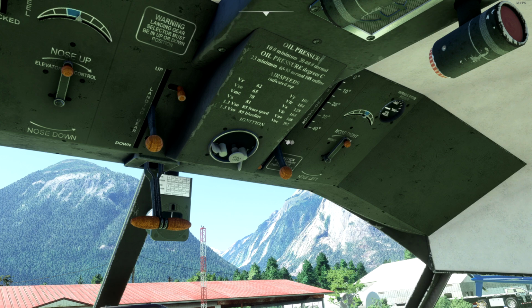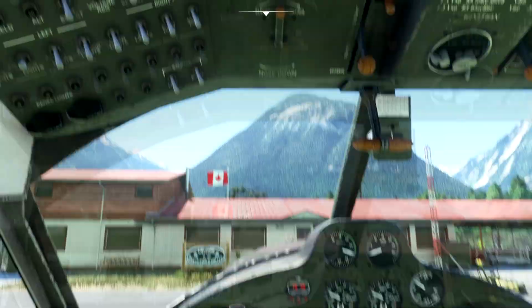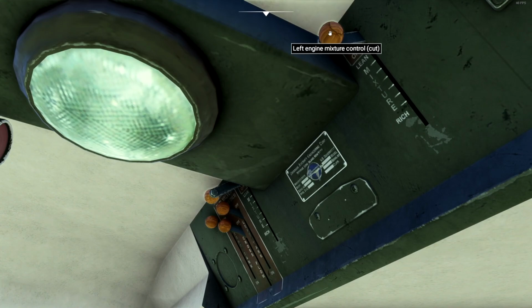Mags are set to both. Okay, that's our gear. That's our lock up function. Tail wheel control. I'm looking for a fuel cock. There should probably be a fuel cock somewhere.